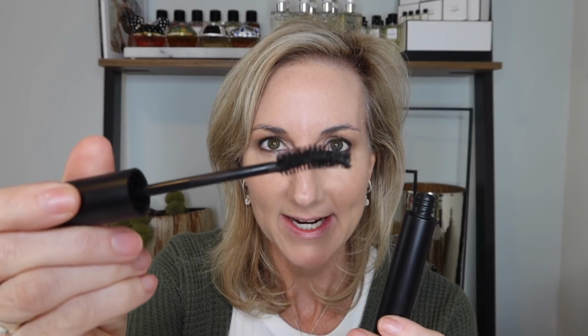Don't worry, I'll do a whole other video, but since this is right in front of my face, here is the brush. It's one of these rounded ones, and it also has the kind of brush I like. I like these bigger, full brushes for my eyelashes. So actually I'm going to use this. We'll see how this turns out.